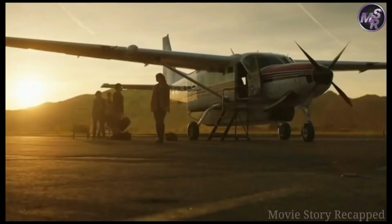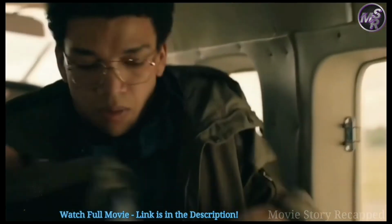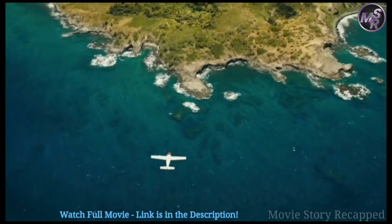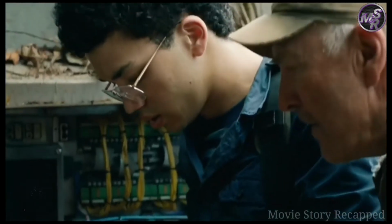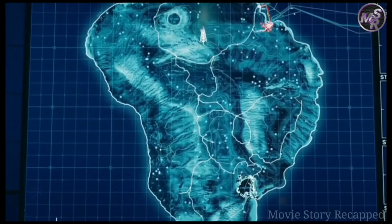They together make a team, in which there was a girl who was a doctor and a boy as well, and he operates the system. It means he is an engineer. Then they all go to the island by plane. Going there, they see there is something going on. To locate those dinosaurs. While hacking the system, the engineer locates those dinosaurs.